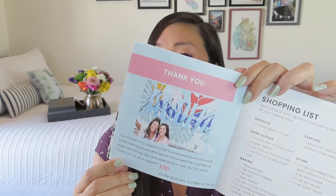And then we have a couple extra Hawaiian decorations. Ooh, and there's an extra ingredient that I don't think is necessarily in the recipes, but something that I'm definitely gonna use. And then of course we have a picture of Emily and Erica, who I just adore so much.